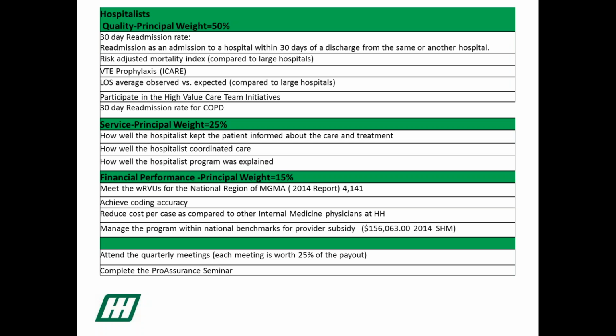In our Hospitalist program, we have our different measures here, 30-day readmission rate, and our target for that is less than or equal to the national benchmark. So we want to always compare ourselves to that. Risk-adjusted mortality index with comparable size hospitals. And we monitor our VTE prophylaxis. Length of stay, averaged observed versus expected compared to the same large hospitals. If we participated in high-value care team initiatives. And 30-day readmission rate for COPD.